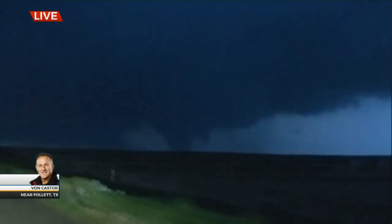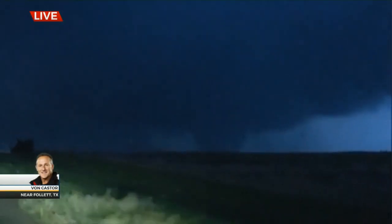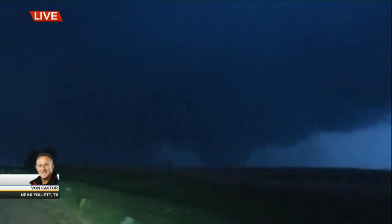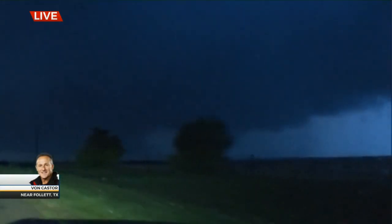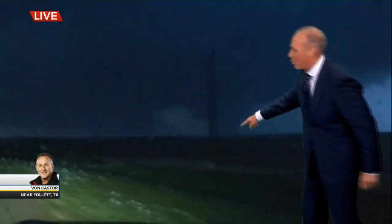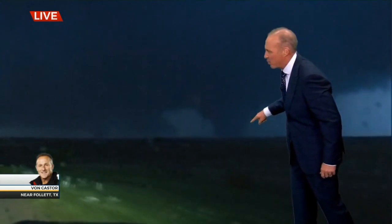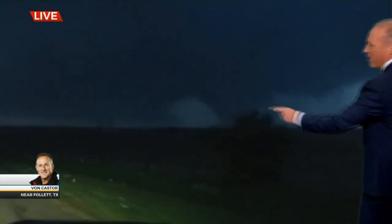Vaughn, that's coming into southeastern Beaver County, folks. This tornado is getting large now. This is becoming a serious tornado coming into southwestern Harper County and northwestern Ellis County. Look at the size of the tornado, folks. Vaughn, do you see one or two tornadoes? And give me a guesstimate on the width of that tornado right there.